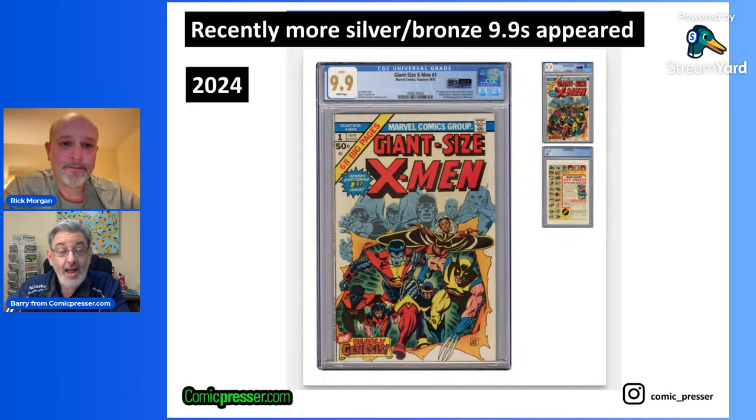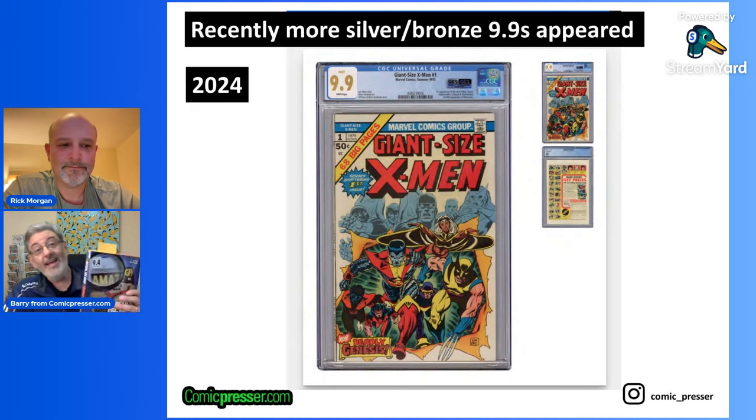This is the grade. Now, I've watched other YouTubers assault this particular book. They have said, this isn't a 9.9. Look, there's this problem and that problem. In particular, down in Nightcrawler's area, there's a bump from the staple that's under the paper. We're not going to zoom in or critique it, but there is a bend on the paper, if you will, which is under the staple. I've watched these people assault it, but guess what? From what I can tell, from what I read, it's allowed.